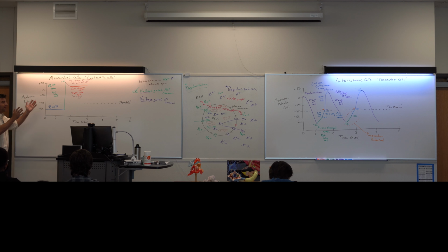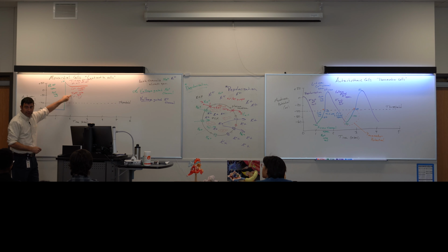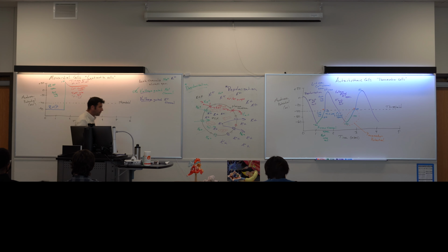If you've had anatomy and physiology before, you might be thinking calcium ions moving into a muscle cell, that means contraction is about to take place, which it's about to. So let me pause on that for just a second and finish the graph, which is in a purple color.